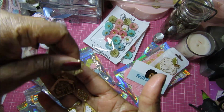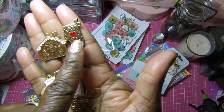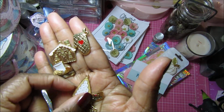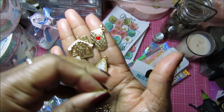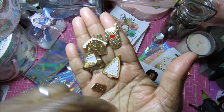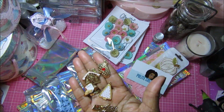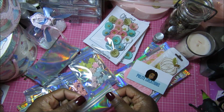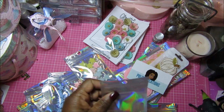So look at these charms. They're gingerbread themed. There's a gingerbread house, a mitten with that cute little heart in the middle, a plate of milk and cookies, a Christmas tree cookie, and the white part is glittery. And then there's a letter to Santa, and also a little gingerbread car with a Christmas tree on it. Adorable. So cute, so cute, so cute. I love those so much I ended up getting 2 packs. Let me put them to the side.